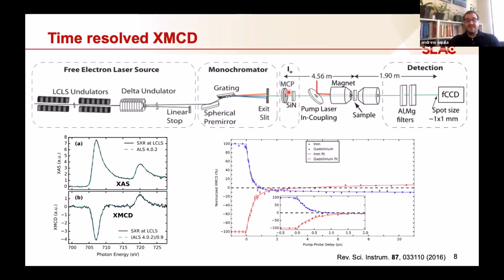And you may actually, on one shot, get 100% transmission through, because you hit one of the spikes, you get a huge transmission. Another shot, you get 0 transmission. So how do you normalize this? Well, you can take an average. We have some gas monitors upstream. We can try to average those, but those do not resolve the spectrum. So we need an I0 after the monochromator. Otherwise, it's almost hopeless, or we can't see really small changes. And to see XMCD, we need really small changes.